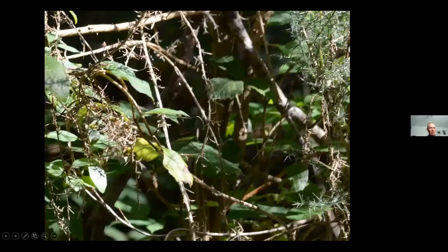So we'll crop the image, and you can see that it's fed right back to here, and it looks as if it's eaten all this leaf here. But as we'll see in a moment, it hasn't really eaten all that, but that's a very typical feeding sign and quite easy to find in the right place in August.